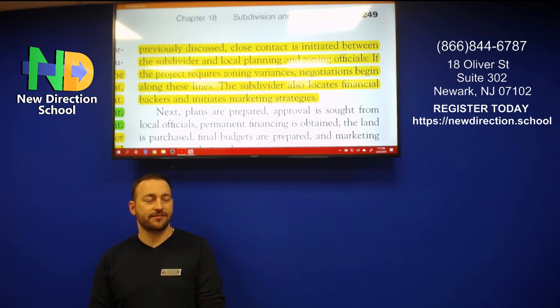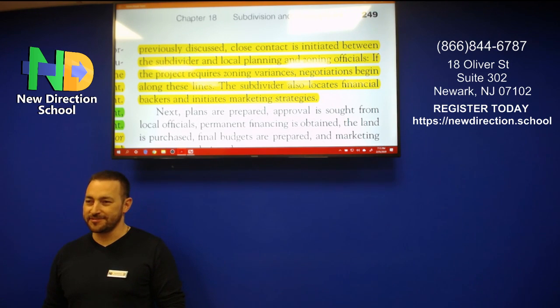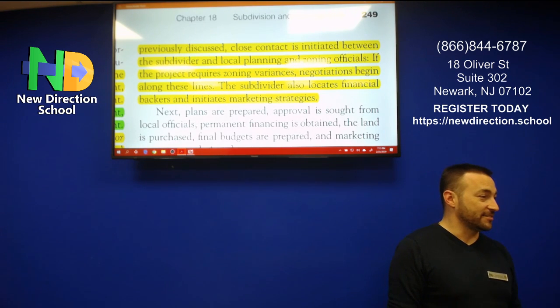But the key thing here is, it's a catch-22. Let's say you buy the land, and then you don't get approved. Which one's worse? Buying the land and not getting approved, or applying for stuff and not getting the land? Depends on how much the land costs. Exactly. It's a catch-22.